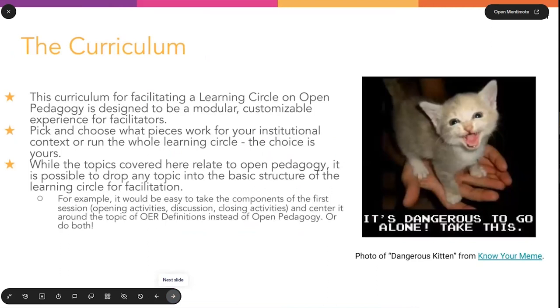So this is a curriculum for facilitating a learning circle on open pedagogy. It's designed to be modular, customizable, and a customizable experience for facilitators.